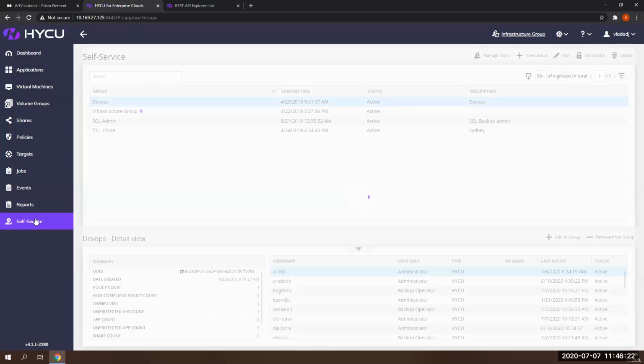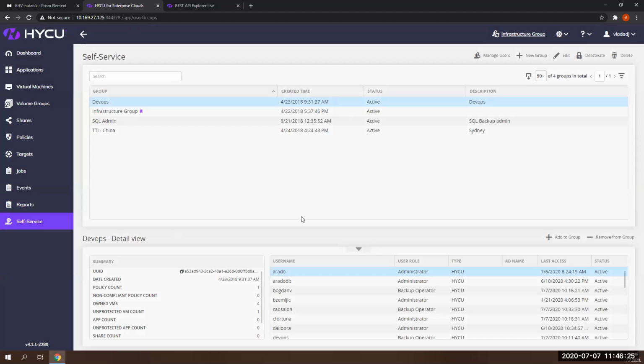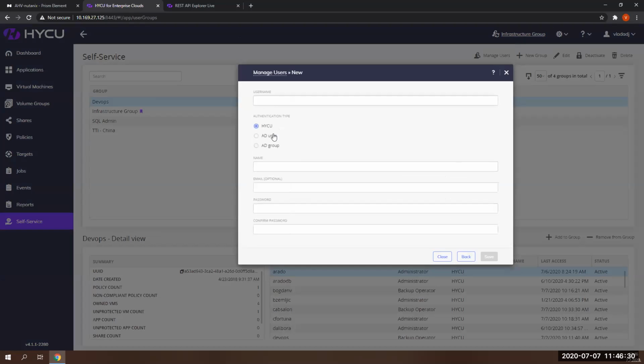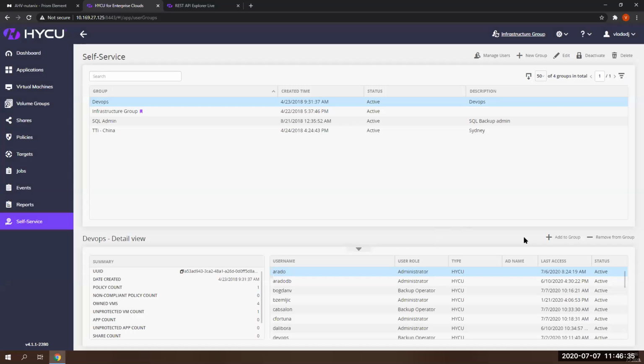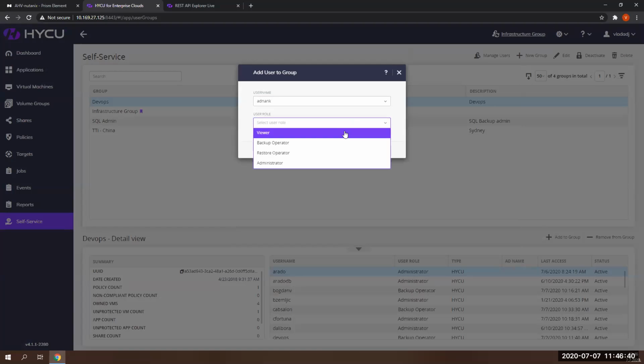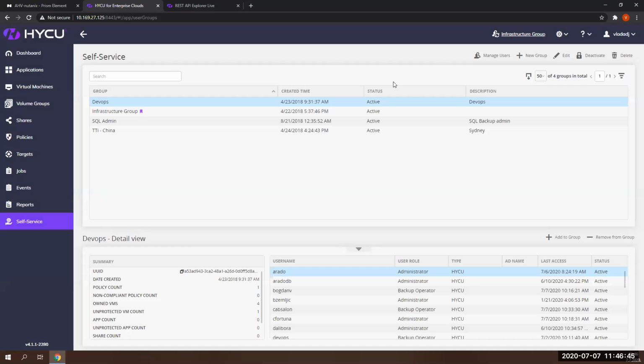If you have multiple departments, you can create groups, and you can authenticate those users within groups within HYCU or within AD, so you can do an AD authentication, and you can add those users with different roles to a group, right? Giving you the option to specify which user group is the owner of the virtual machines and the shares, so only they can do the backups and the restore of the virtual machines.